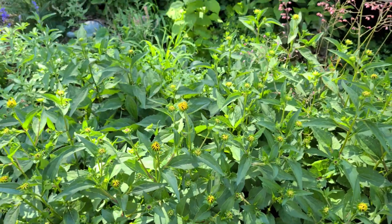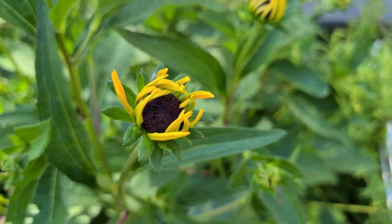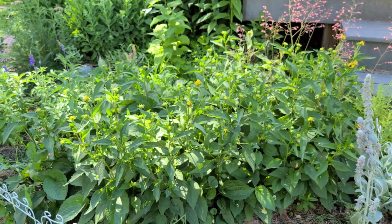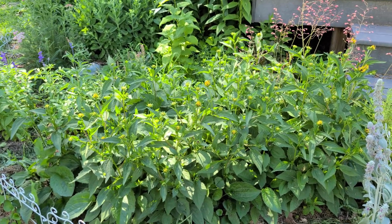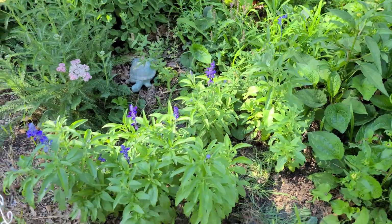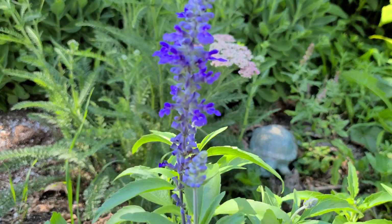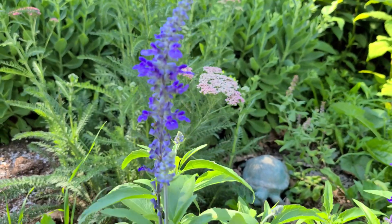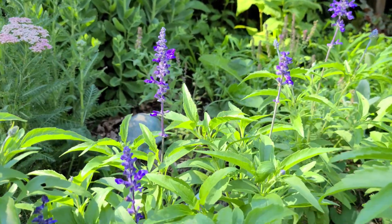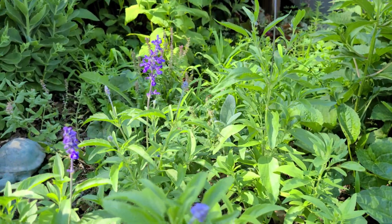A pretty large patch of black-eyed Susans here, and they are just starting to open up. And these are one of my favorite plants. They look so pretty. They almost look like they're glowing because they're this golden yellow color. So I'm really excited for those. It also looks like some of my annual salvia is starting to fill out and bloom. These I started from seed indoors in the early spring.